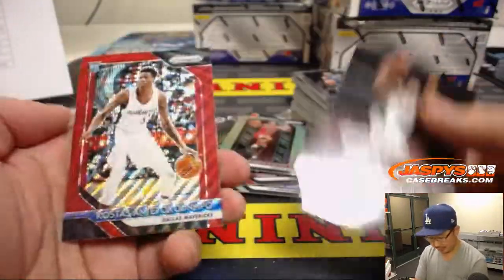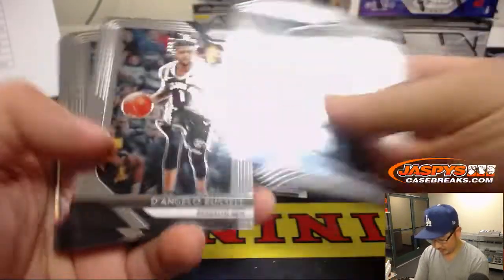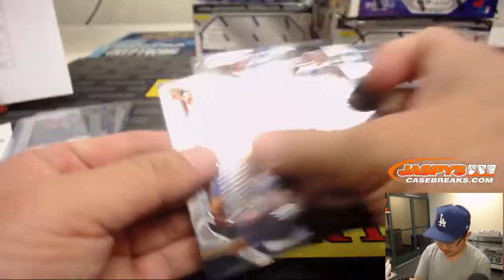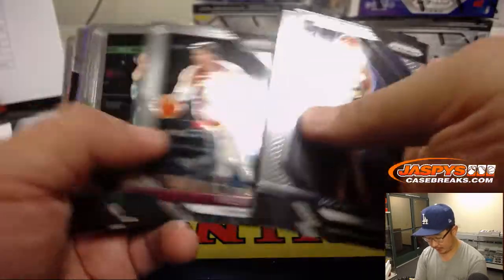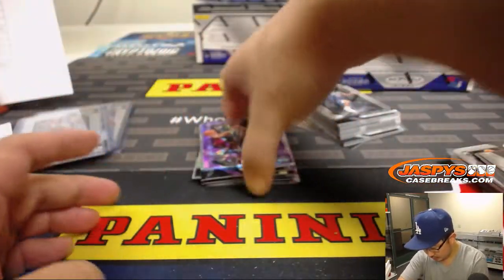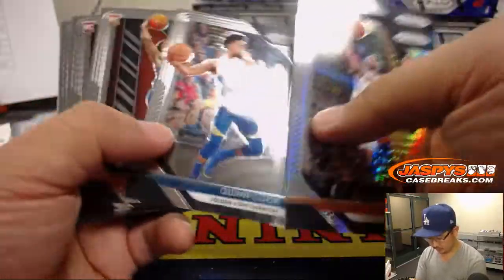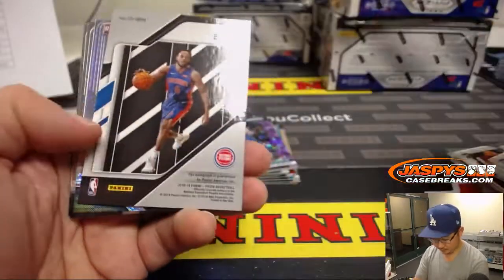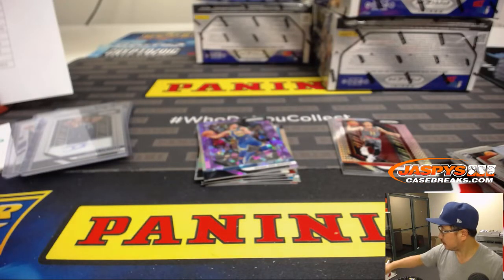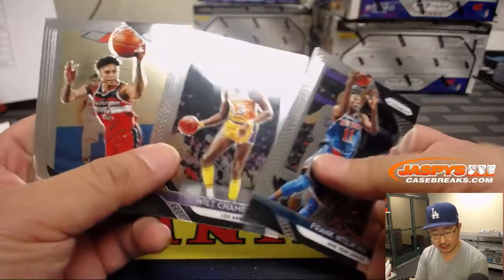Nice, Wendell Carter Jr. silver for the Bulls. There's Josh again. Rookie silver. Nice, DeAndre. I think I saved one of those already. We're looking for a silver DeAndre Ayton. That'll be pretty nice. Quinn Cook out of 149. Nerlens Noel, Damari Carroll. I think there should be one more autograph in this box. There it is. Bruce Brown. Sensational signatures for the Pistons. That'll be for Calvin. Nice Trae Young right there for the Hawks. That goes to Brenton.